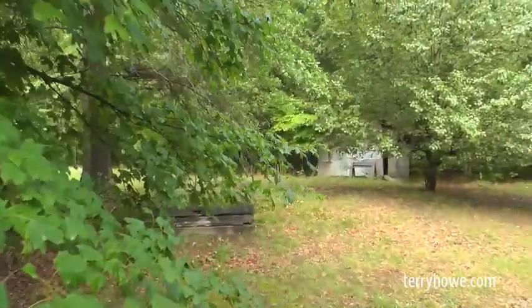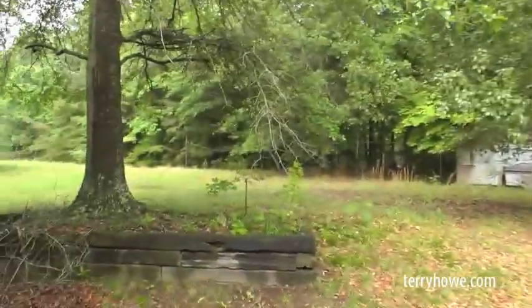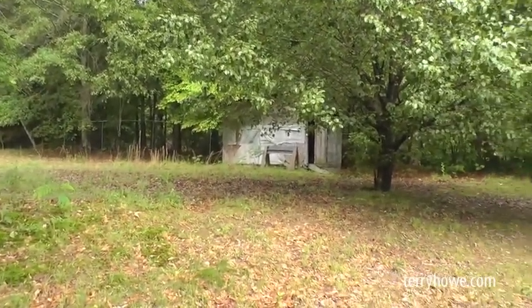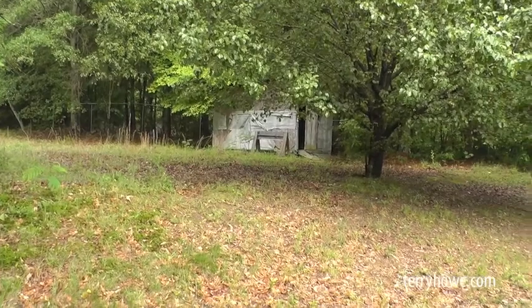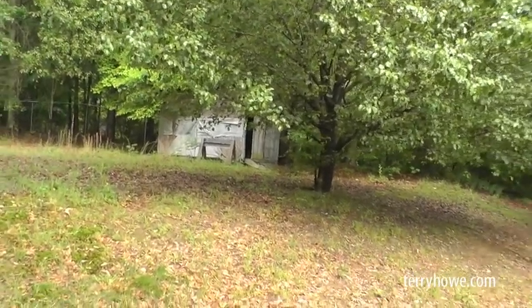And across this back property line that meets the road is a fence. Now, I don't know who put that fence up or anything. There's somewhat of a utility building out there. I'll leave that up to you whether you keep it or not.